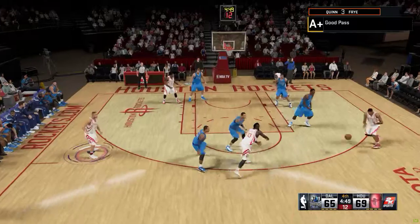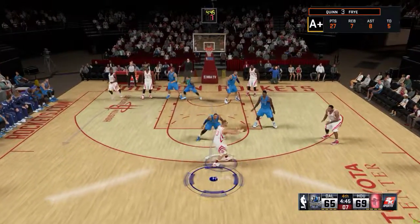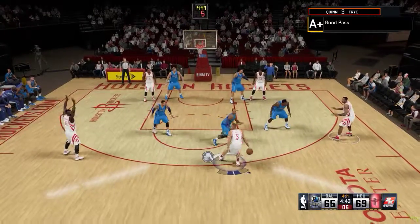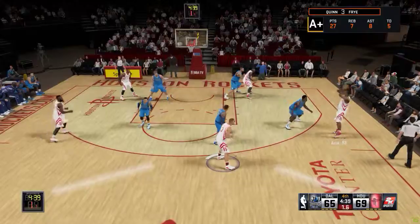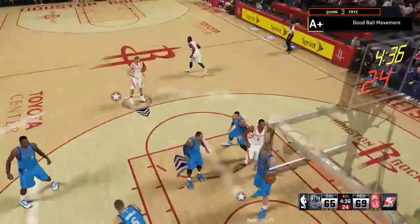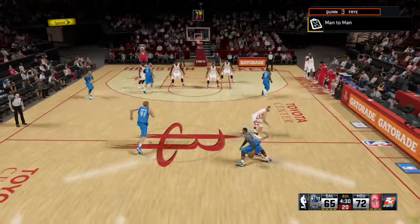Harden draws the double. Ariza dishes to Fry. Clock at 4. Houston needs to get a shot. And there's Ariza. That's good on the assist by Fry. Fry has got 9 assists now tonight. Mavericks trailed by 7.